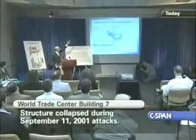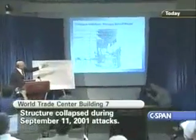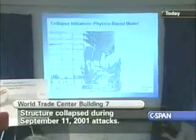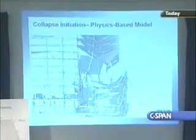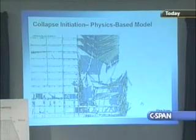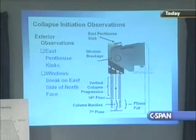And you can see on the screen the column at the very right is column 79, and that's the column that first buckles, causing the floors to come down, followed by a quick succession of failures of adjoining columns. This in turn caused the failure of nearby columns 80 and 81 and floor failures up to the roof line.